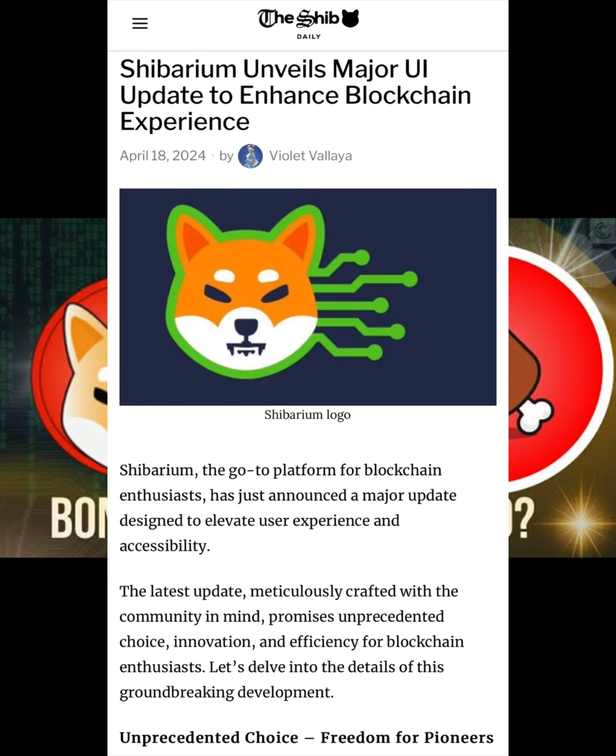Check this out. The latest update, meticulously crafted with the community in mind, now promises an unprecedented choice of innovation and efficiency for the blockchain enthusiasts.